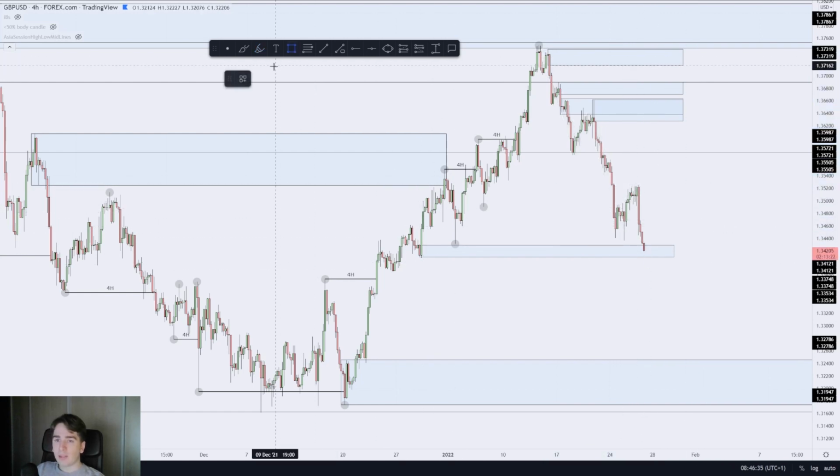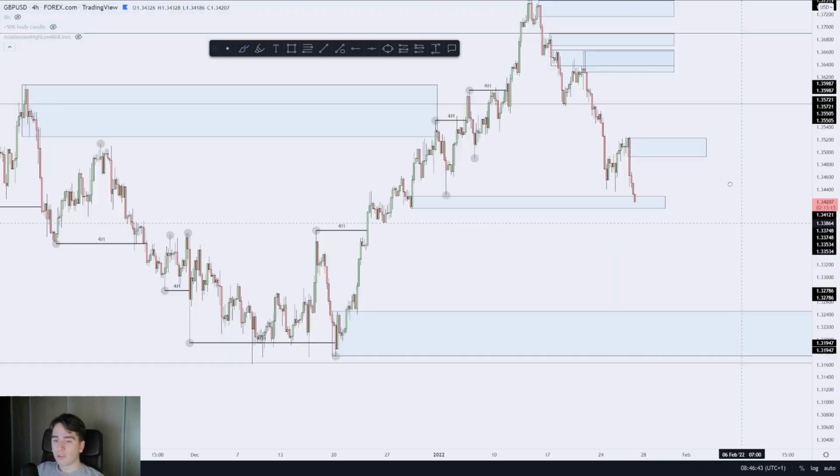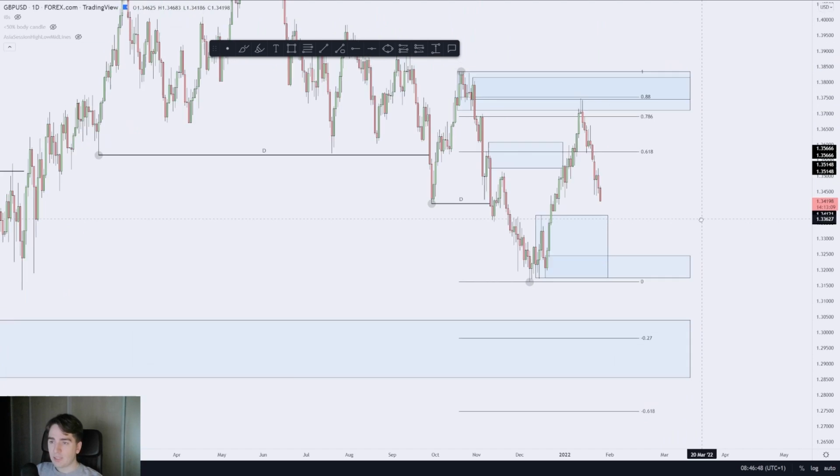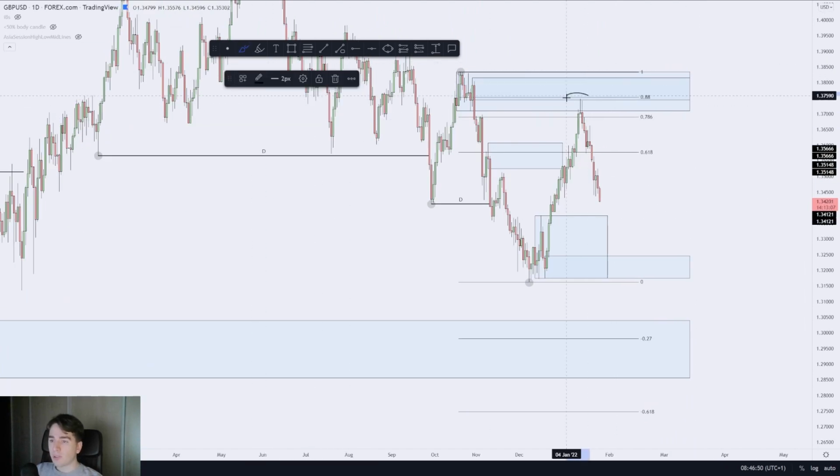So what does this mean? This means that we have a supply zone. Supply is located over here, so I'll now be waiting for a pound dollar pullback before looking to get involved with a further short in towards the downside, which is in alignment with the overall daily trend. As we can see, what a beautiful daily trend we have. Beautiful pullback in towards that area of refined daily supply, and since then just moving down lower.